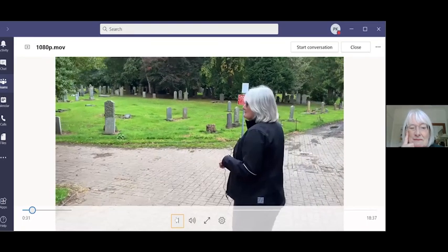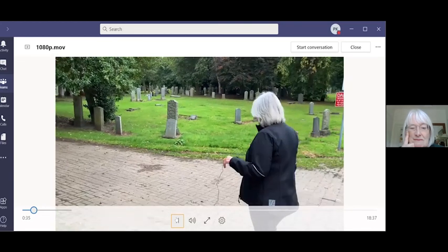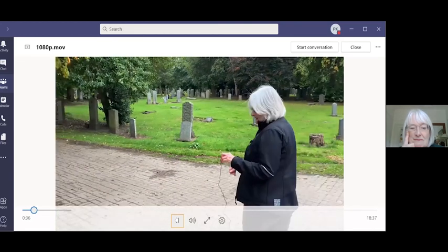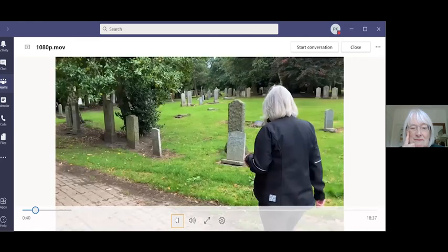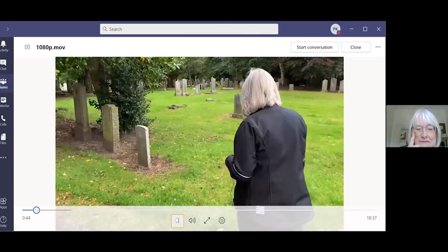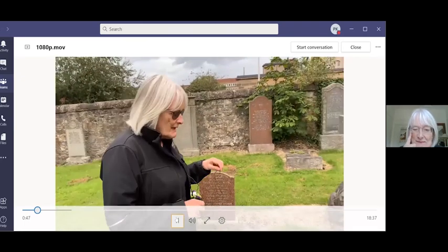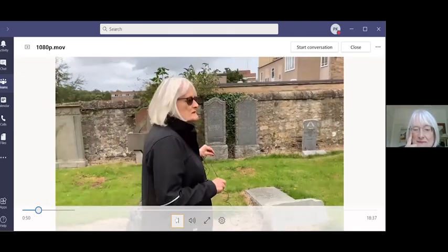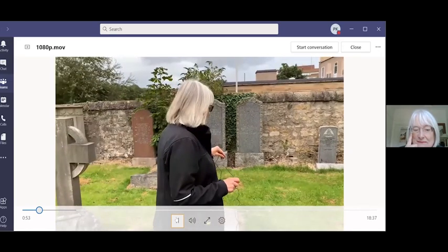We're now going to move around to start to look at some of our headstones. You can see just spot one there. As we move through the cemetery, you'll see individual headstones, some of which are very close to the cemetery wall and to trees, which can make them rather difficult to maintain and access.